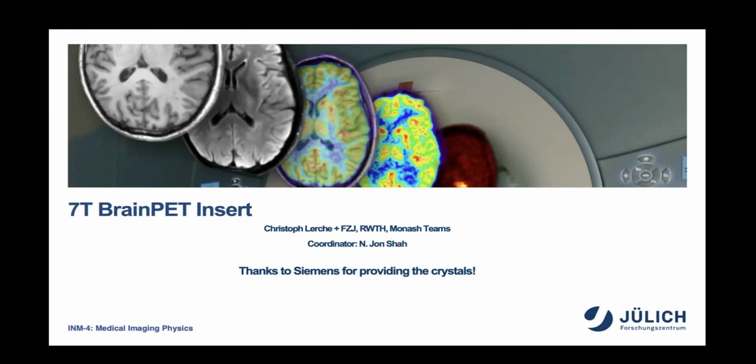The work has been led by Christoph Lescher. I was the coordinator of that grant and responsible for the MR part. We had people from Aachen University and also Monash in our collaboration. And Siemens very kindly provided us with crystals.